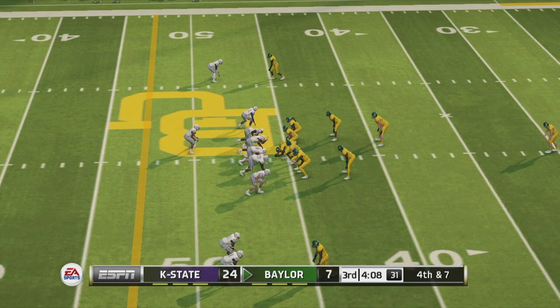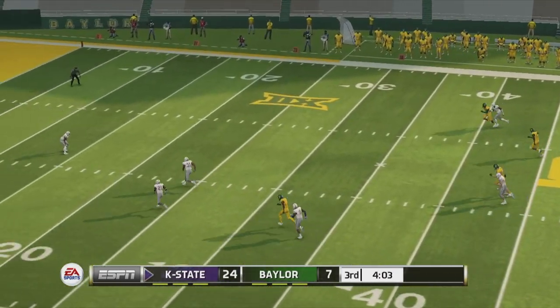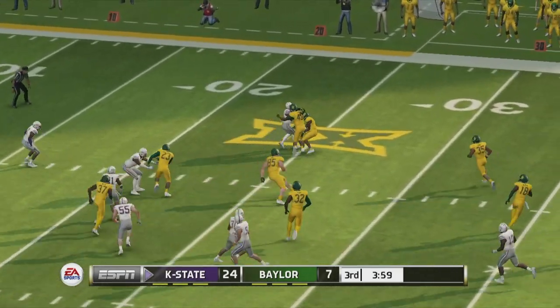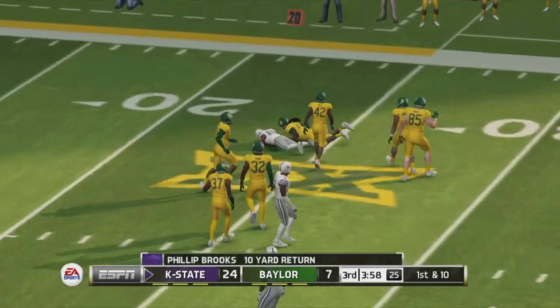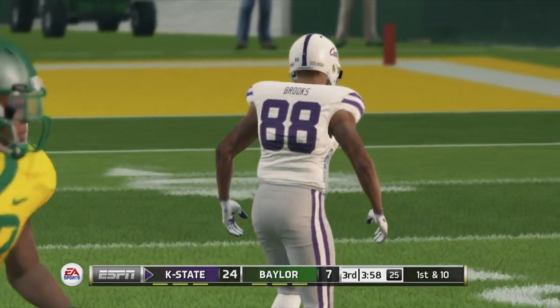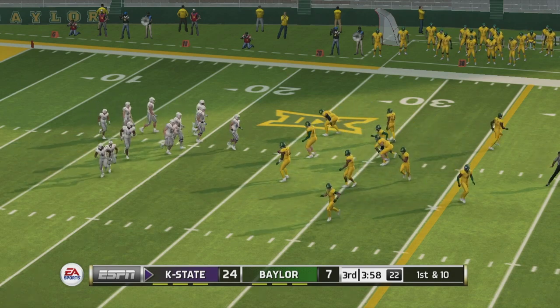Brooks is back to receive. From the 15. They'll bring him down at the 25-yard line. Returned for a gain of 10 yards. Well, the guys are chomping at the bit down there, waiting for the game to start back up.